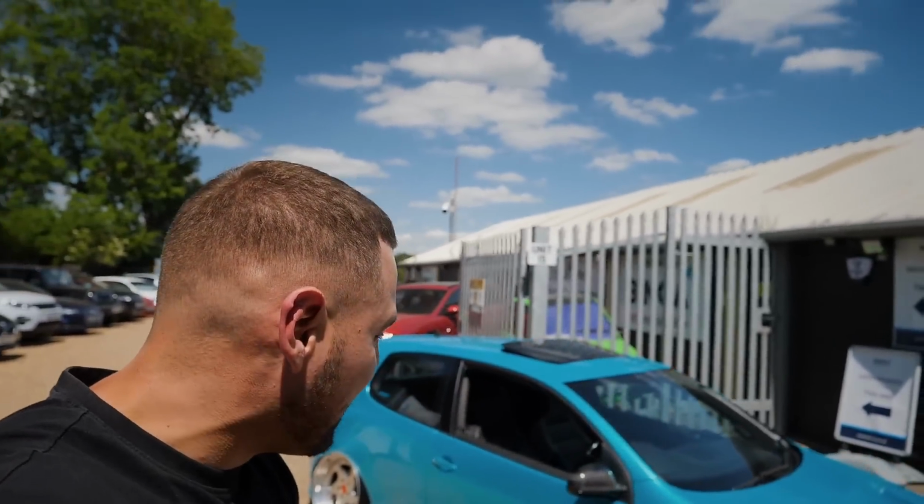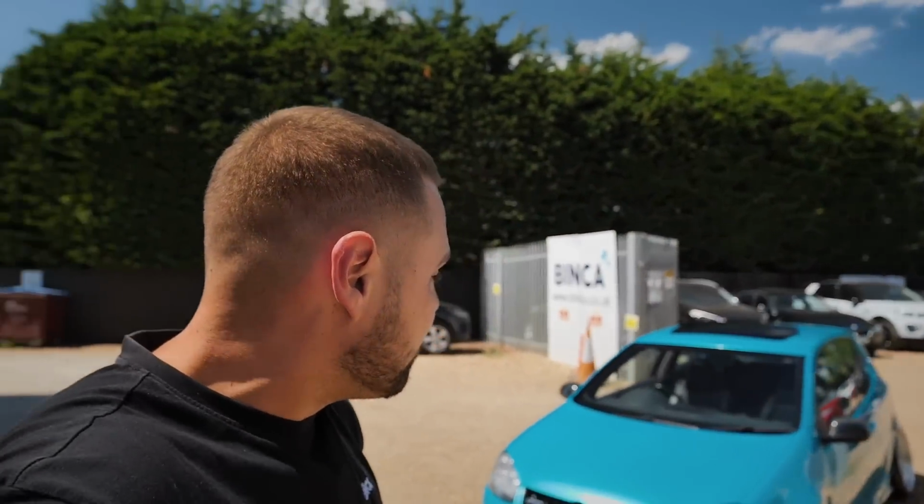All right. I'm going to wrap it up and leave it at that, but there is my show car, ready for my car show next Sunday.